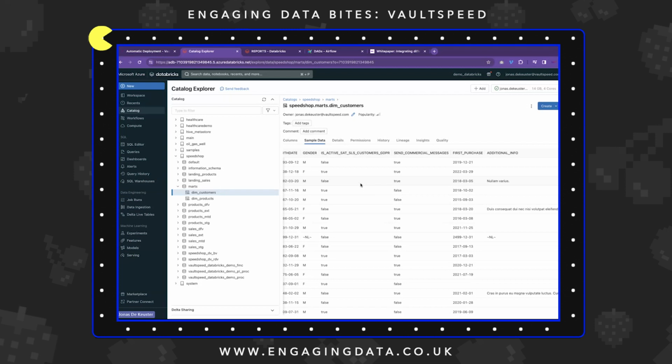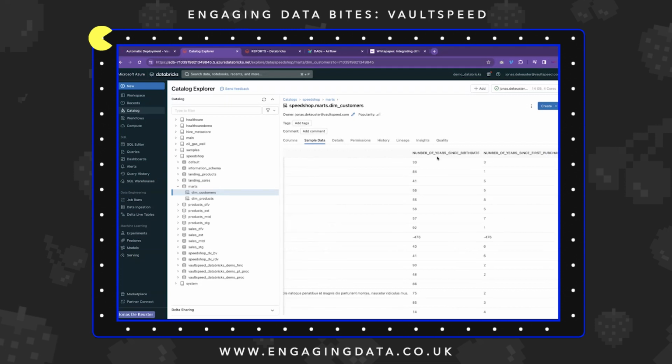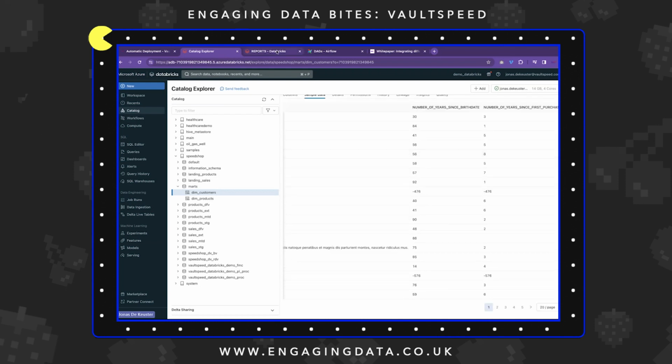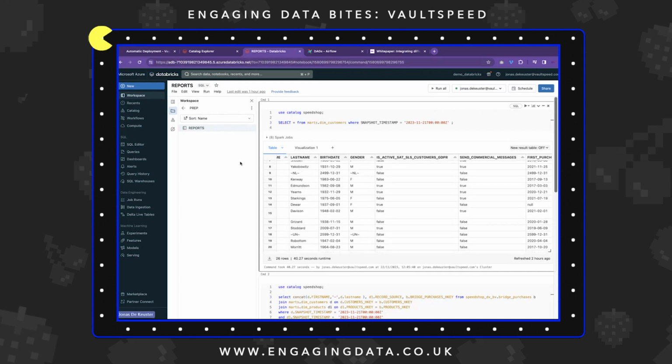So I quickly created a new attribute. I used the same logic to apply it on 2 different instances and deployed it into my runtime, where I'm now able to use it and query it and build reports on top of it. That concludes my demo.